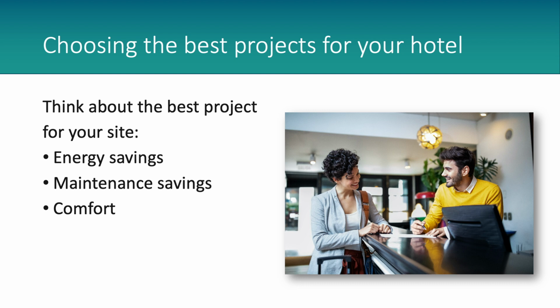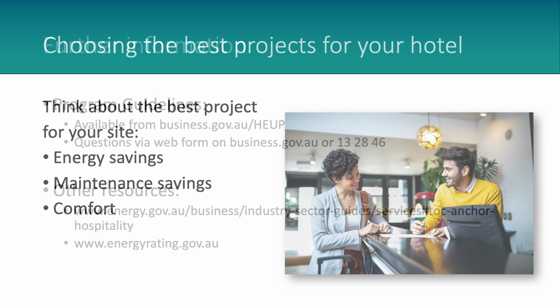For example, replacing incandescent lights with LEDs often leads to especially good maintenance savings. Other projects, like window upgrades, produce relatively small energy savings compared to the project costs, but can reduce noise, glare, and drafts. Doing your research will help you achieve a quality outcome, though it is important to remember that the grants are awarded on a first-come, first-served basis.